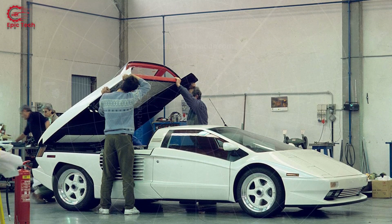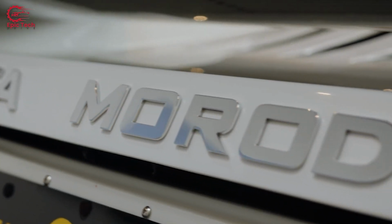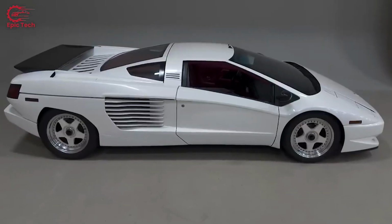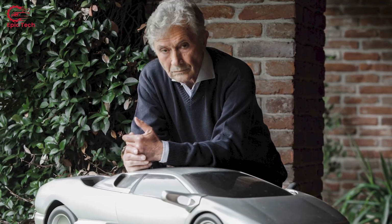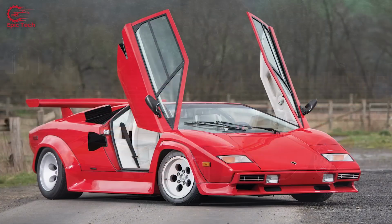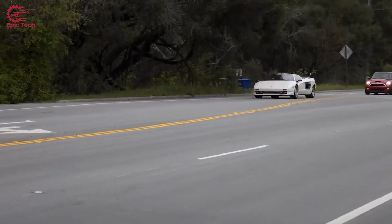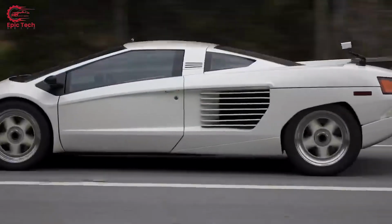Designed by the dynamic duo of Claudio Zampolli and Giorgio Moroder, this supercar was meant to redefine automotive luxury and performance. The exterior was a work of art, an all-aluminum body sculpted by the legendary Marcello Gandini, known for designing iconic cars like the Miura, Countach, and Diablo. The Cizeta V16T featured a sleek wedge shape, exuding futuristic vibes that turned heads wherever it went.